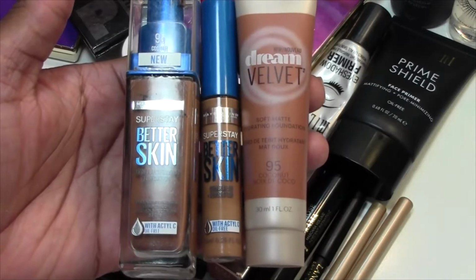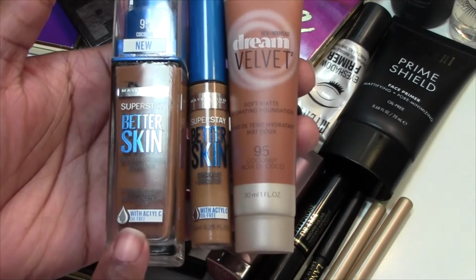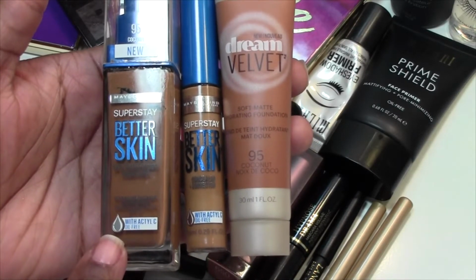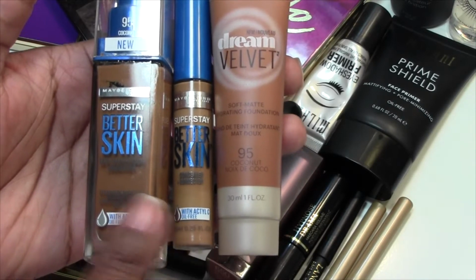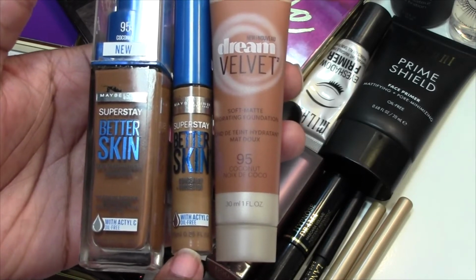For my foundation and under eye concealer, most likely I'm going to be using my Superstay Better Skin Transforming Foundation. I absolutely adore this. I will be using it in the color 95 Coconut. And along with that, I'm going to be using this concealer here. It's from the same line and it is in the color 60 Deep.